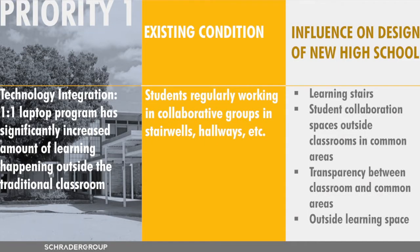So one of our first priorities was the fact, as mentioned before, that we're a one-to-one laptop school. We have been since 2009, first in our county to do that. And as schools have transitioned into those programs, they realize, all schools, that it really changes things up quite a bit. So a lot of learning then happens outside the classroom, because it's not necessarily the teacher as the fountain of all knowledge, but there's an important tool in every kid's hand that helps them collaborate.